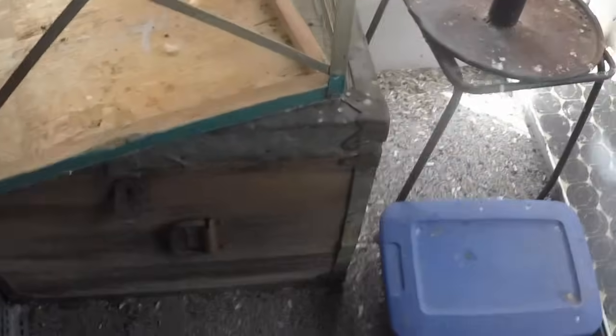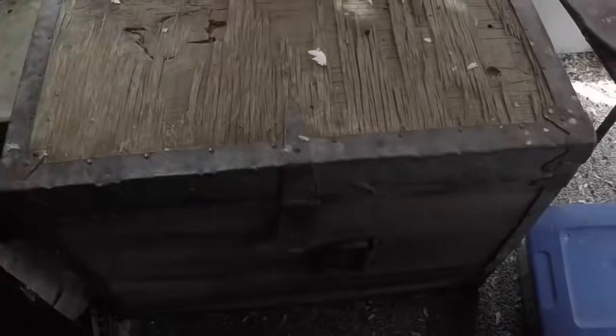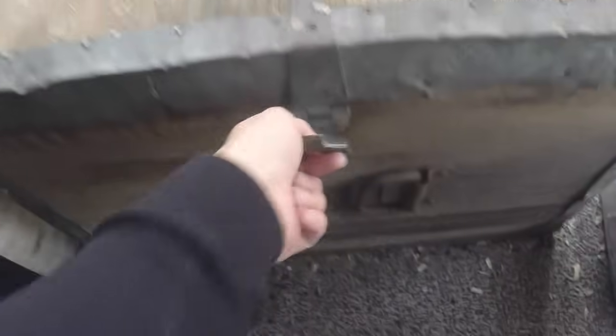Look at this cool old chest. Oh man, there's a lot of mouse poop in this cabin though, so we gotta be careful about hantavirus. I really wanna see what's in this chest. Let's open it up. Looks like just paper and styrofoam. That's kind of a bust.